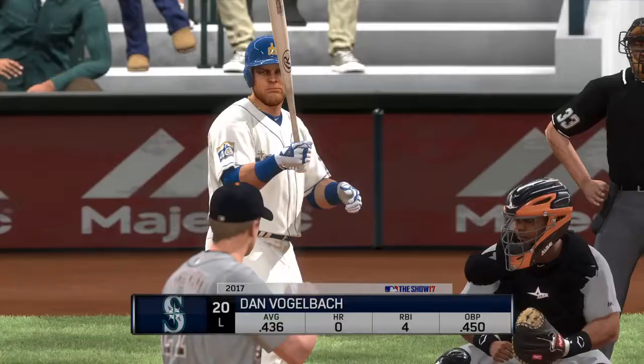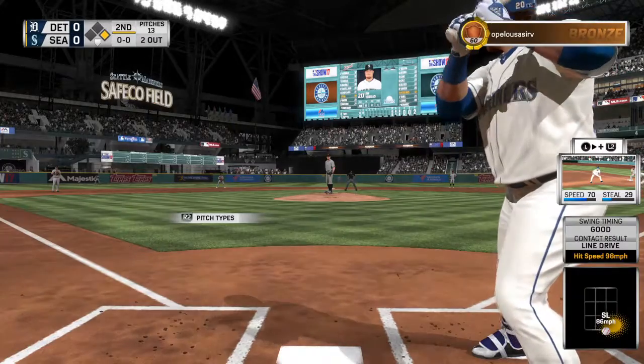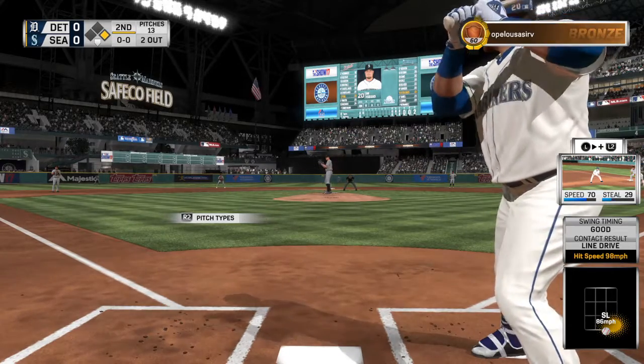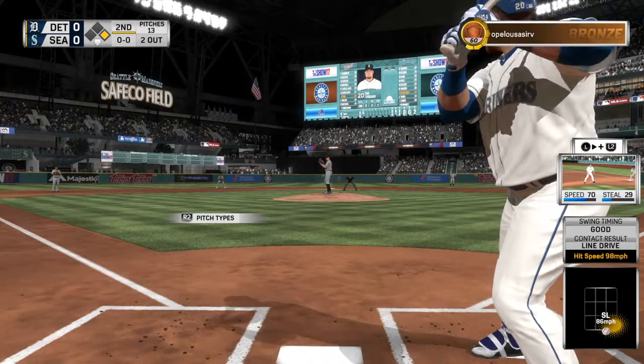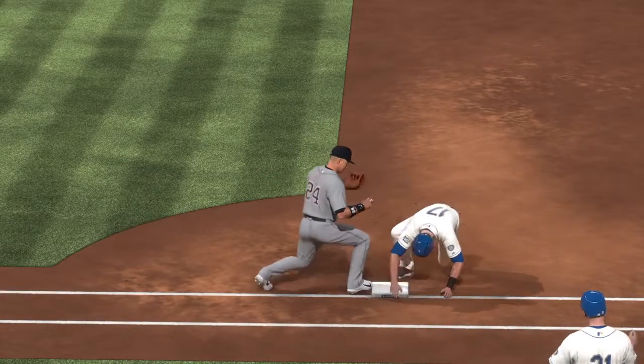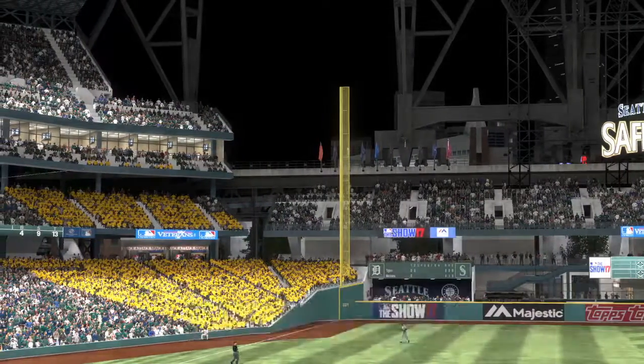Striding into the box, Dan Vogelbach. Before the first pitch, a check at first. And try as he might, he can't escape the tag there, and the inning is over.